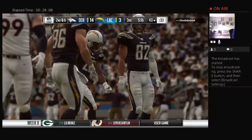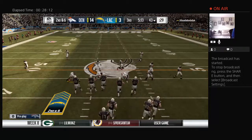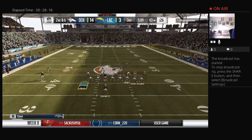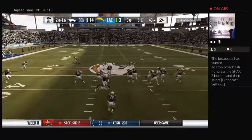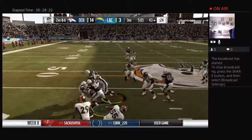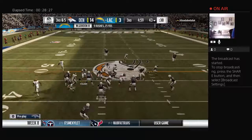Tough first half for him, unable to put up the numbers he's used to producing. But with a guy like him, you and I both know it just takes a couple of explosive touches for him to make an impact on this game and on the stat sheet as well. This is Gordon as they go to him again. And not much there at all. Maybe a yard up to the 43.